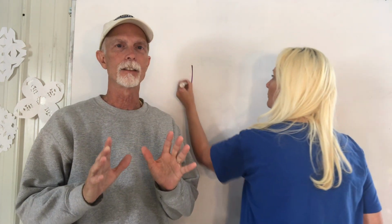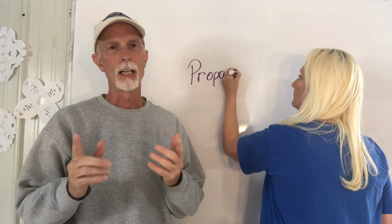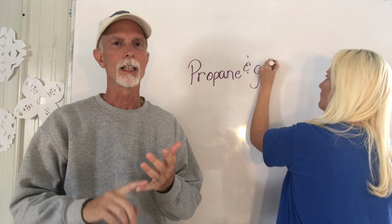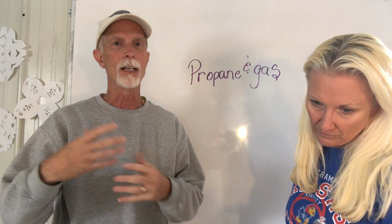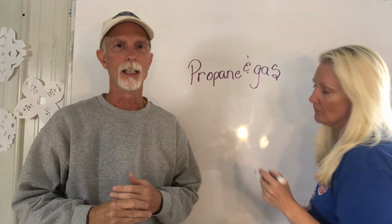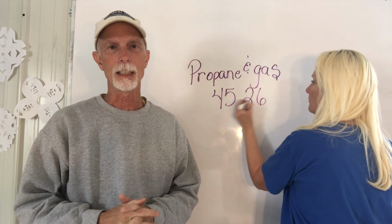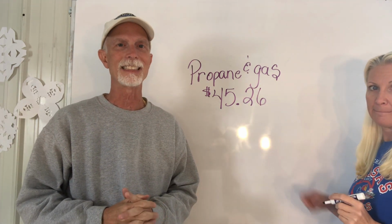All right, so the second category we have is fuel related to the truck camper. Again, we're not talking about the diesel to fill up the truck, but we're talking about the propane. We also have a gas generator that we might fill up from time to time with just regular gas. That particular thing amounted to $45.26.